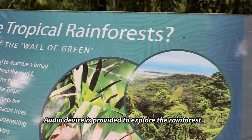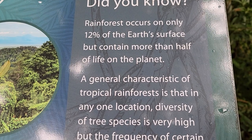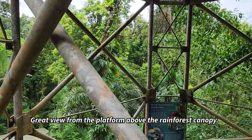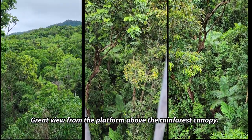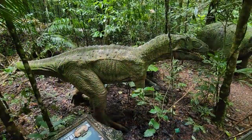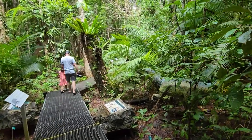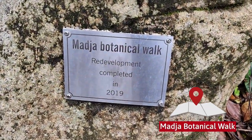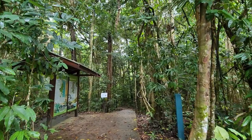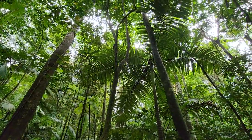We did 3 walks while we were in the rainforest. The first one is the Discovery Centre. You have to pay to get into this walk, and the other 2 walks are just free. I love walking through thick rainforests. It's very mysterious. My mum's favourite part was all these roots and trees and twisty branches.